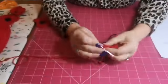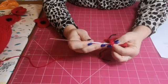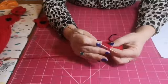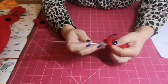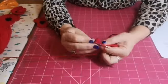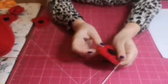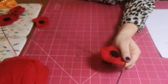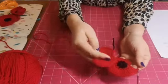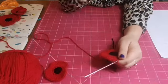There we go. And this is number 7. Nearly there, and it's nearly done. Number 7, and then number 8, like that. So that's my 2 double trebles in the next 8 stitches. Okay, so I've made a slightly bigger poppy petal, so you've got the small and the large one. Oh, it's coming out slightly bigger as well.